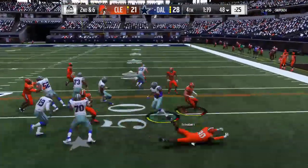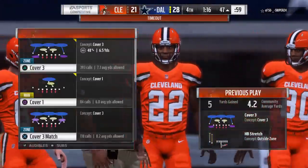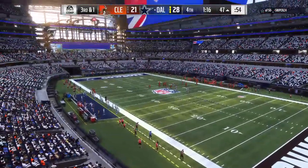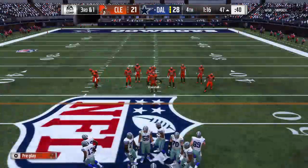This is Elliott, and he's going to take this across the 50 into Browns territory. And now we're going to get a timeout here called by the defense as they'll talk it over here before what will be an important 3rd down.